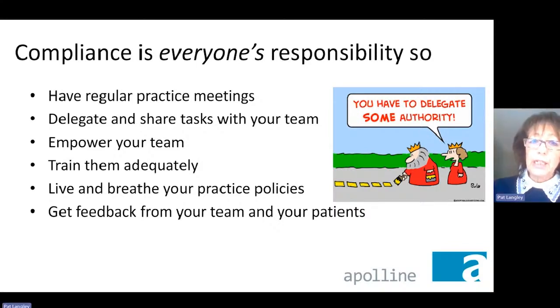The other mindset to be adopting in practice when it comes to the CQC is that compliance is everyone's responsibility. It doesn't just fall on the practice manager. It's not just something the practice manager does on a Friday afternoon when everybody else does something more interesting. It really needs to be a living, breathing thing that everyone gets involved in.